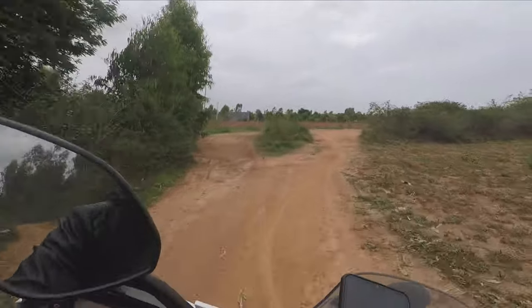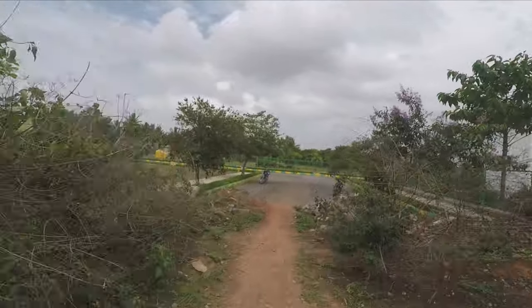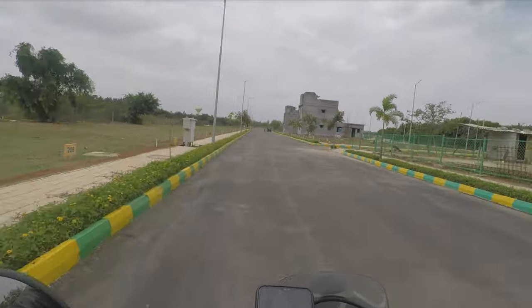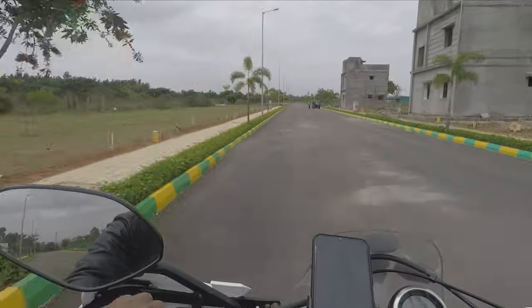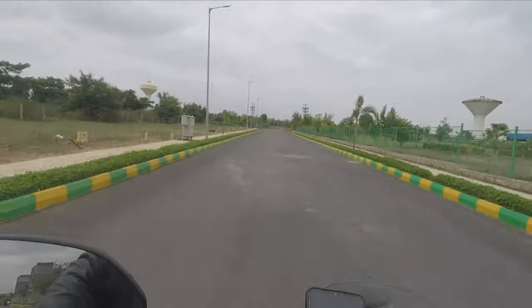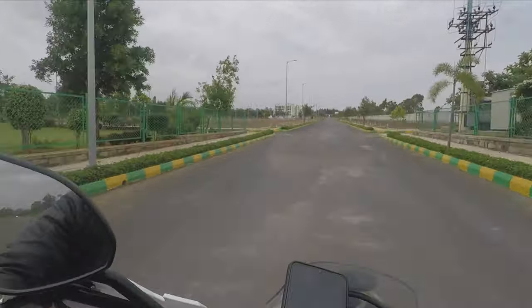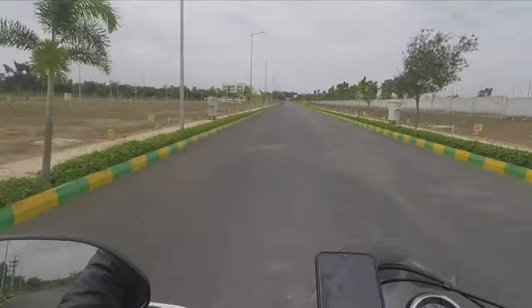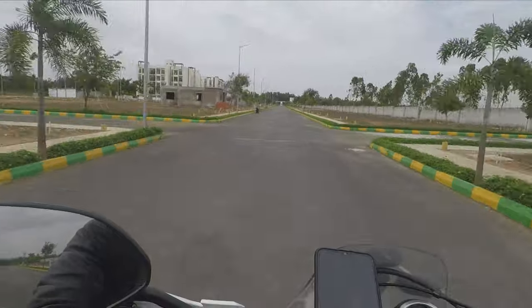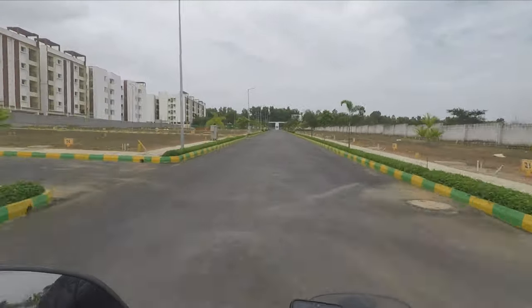Fantastic ride. Amazing, let's take a jump. Whoa, that was a nice jump. Alright, I'm back on the road. Let's see how it performs on the road. Fantastic to ride this bike on the road. You can see the amount of speed I gained. I'm at 100 now. Fantastic. I touched 110 now.